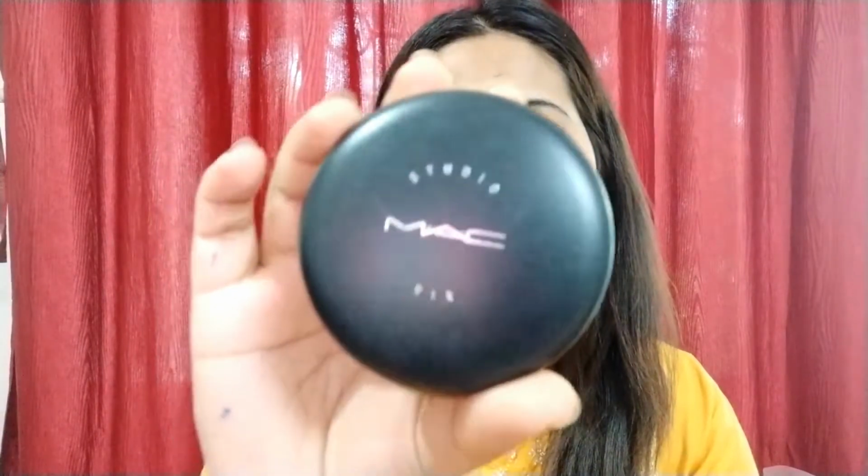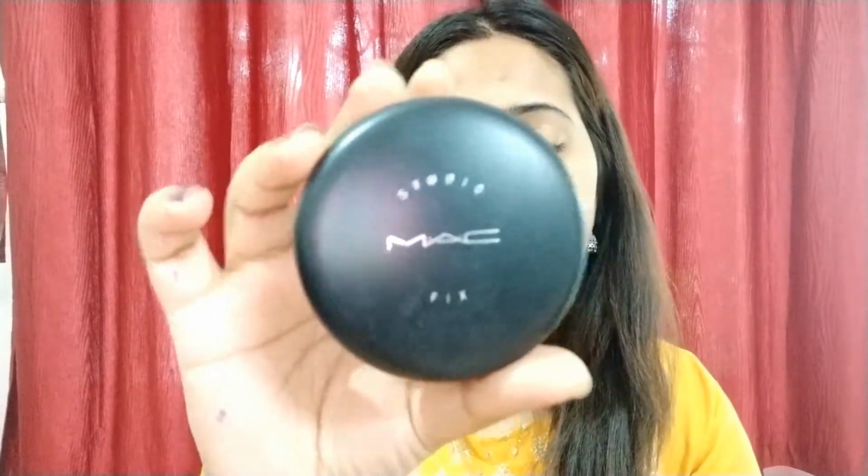After concealing, it's very important to set the concealer so that it doesn't move around with the foundation, and for that I'm using MAC Studio Fix Compact, and I'm in the shade NC41.